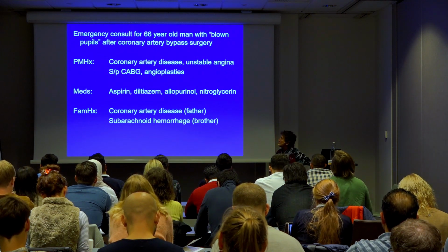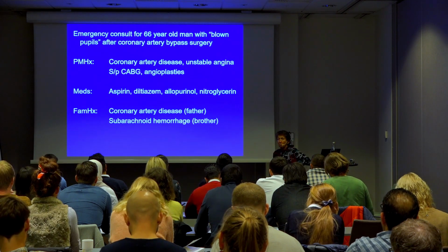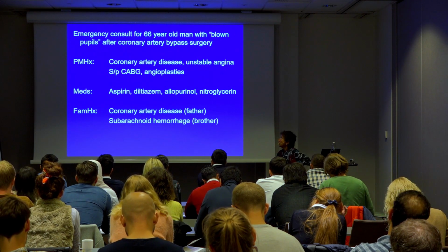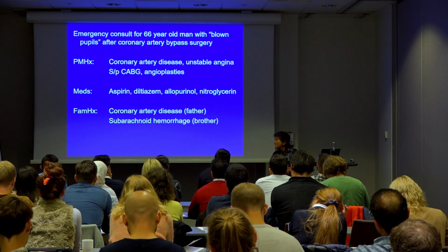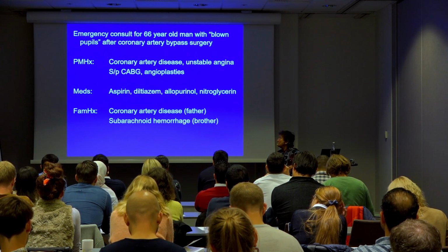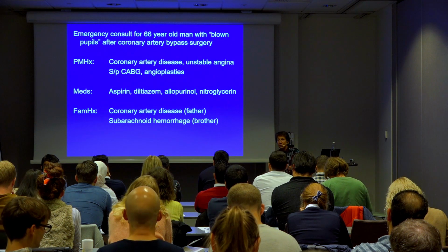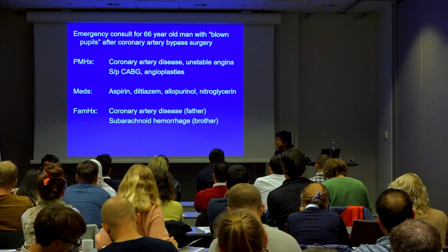Okay, this is an emergency consult for a 66-year-old man with blown pupils after coronary artery bypass surgery. So his past medical history was notable for coronary artery disease, unstable angina. He's had coronary surgery before. He's had angioplasties before. He's on aspirin, diltiazem, allopurinol, and nitroglycerin. Family history is notable not only for coronary artery disease, but he had a brother who had a subarachnoid hemorrhage.